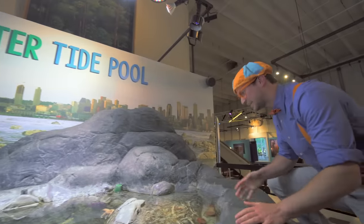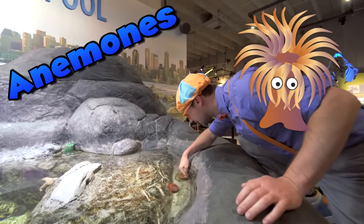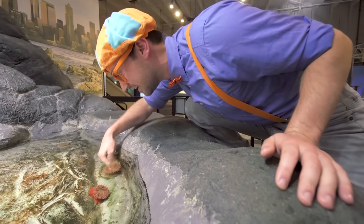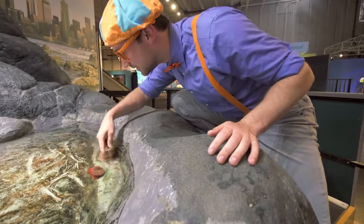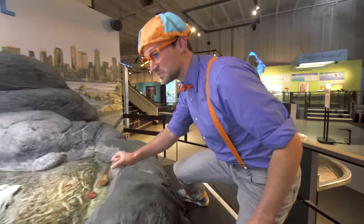Okay, what do we have here? Well, over there we have some anemones. They're really friendly and kind of squishy. You're doing a really good job petting it with one or two fingers on the side. We don't really want to poke it right in the middle because that's its mouth.